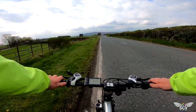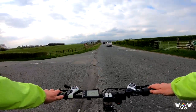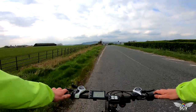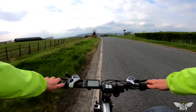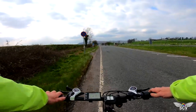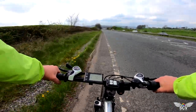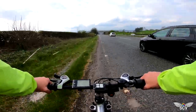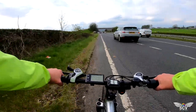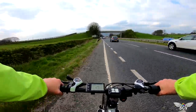Sun's coming out. Hey! Lakes way, 1 mile. Speed cameras, better be careful on here then. Oh, it stinks. Are you glad it's not smelly vision now? Sheep poo. Not good. Oh, a bit of glass there. A lot of glass there. Ah!